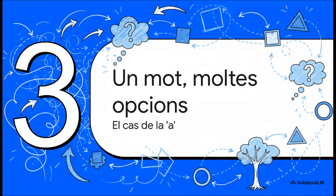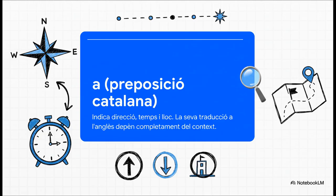Because it's not just en that causes these headaches. The Catalan preposition a is another perfect example of one little word that can mean many different things in English, all depending on the situation. Right, another one of those super flexible Catalan words. It can show direction, time, place, you name it. So the big question is, how do we deal with this in English when one word just isn't enough?